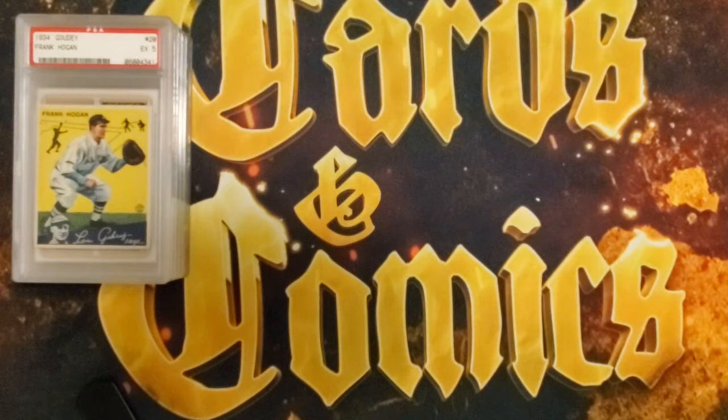The next package is going to be how I should collect and stick to the plan. So this package is definitely me going off the rails and just buying cards because I think they're cool. The next package is me staying focused and actually completing sets and furthering my collection the way it should.